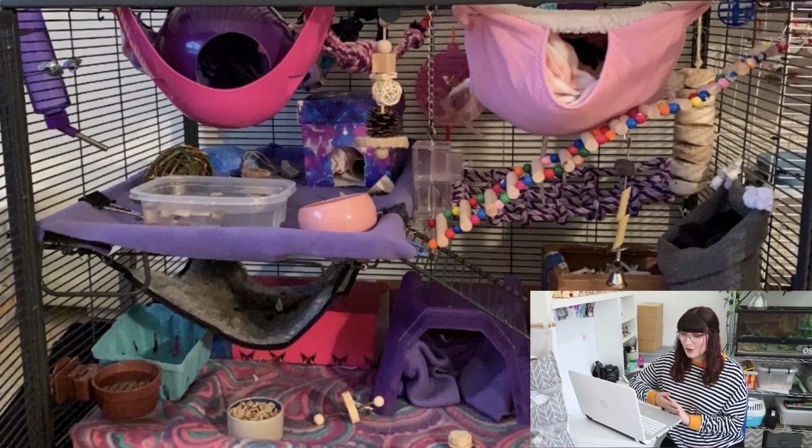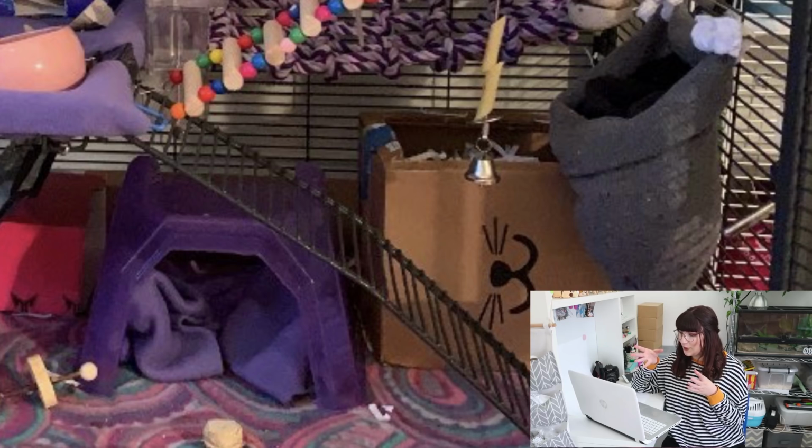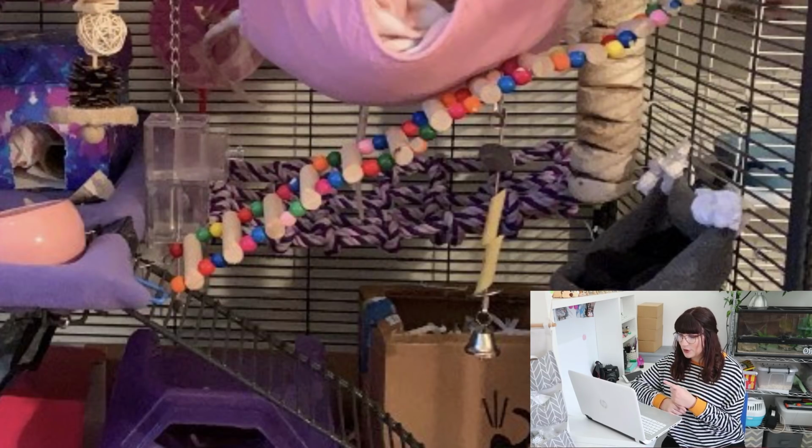So if we look at the cage, it has a really nice pink and purple theme if that's what you're into. I think it looks really cute. There's also plenty of things for them to do as well. You've got ropes, ladders, plenty of nice places for them to sleep. I love the big cardboard box you've got, which also has a really cute cat face on the front with paper and stuff for them to forage around in. I think I can also spot a foraging toy which is aimed at parrots, which is also really good for them too.